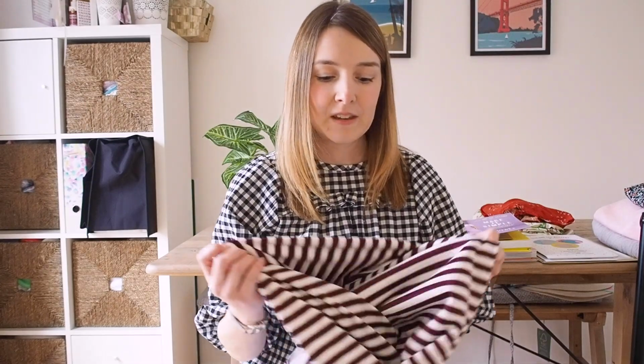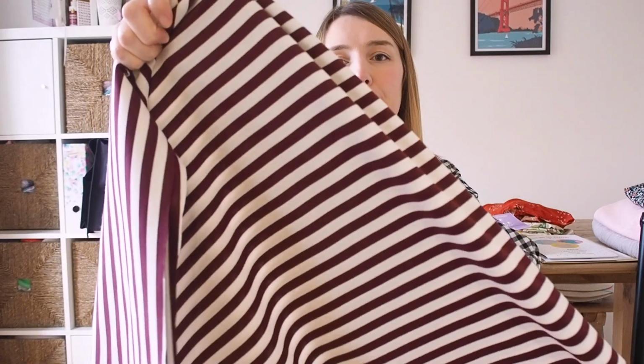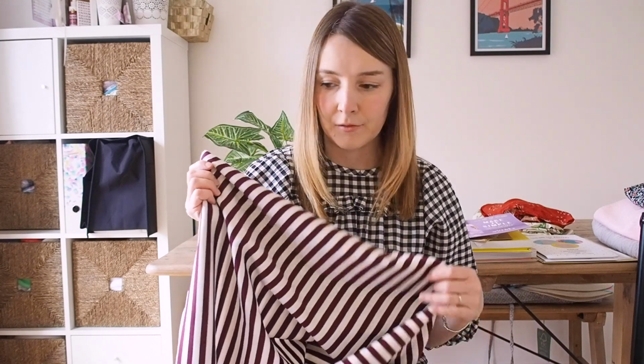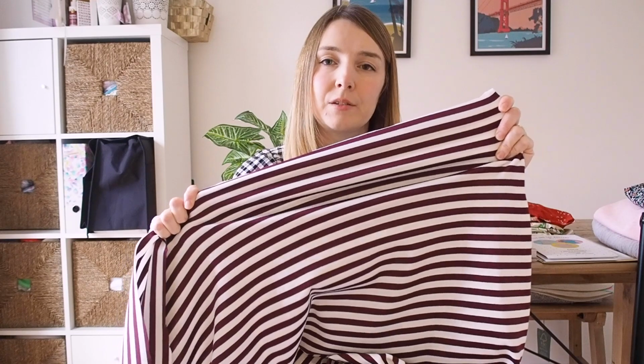So the first lovely fabric I picked up was this cream and maroony striped Ponte Roma fabric. Hopefully you can see that colour there. It's a really nice colour and it's a little bit different for me. I love stripy fabrics, but I tend to stick with black or navy when it comes to stripes, so I thought this was a little bit different and it's a really lovely texture. It's really soft, it's got a bit of stretch to it, but it's also quite solid and it feels like it's going to be quite easy to work with.